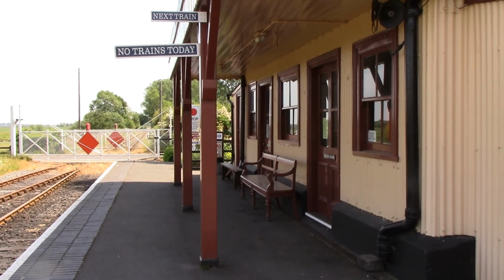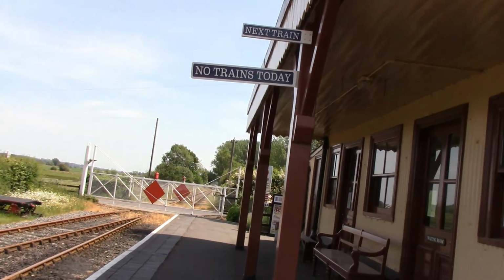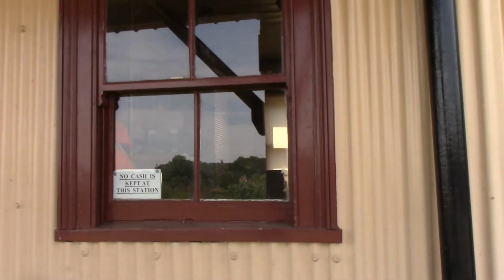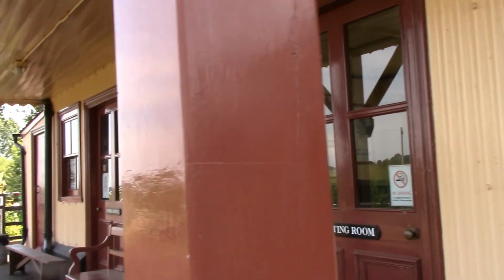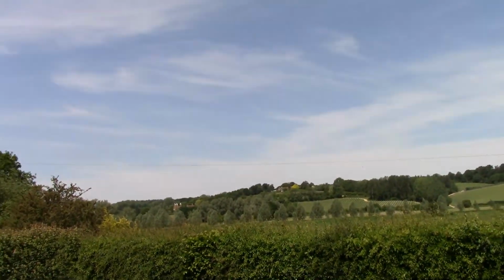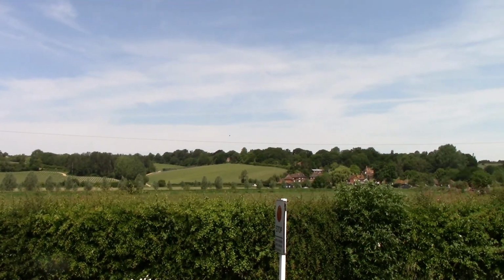Well, here is my office. As we walk round, we have the waiting room, station master's office. There's the window, and as you can see, I'll just pan round here. The view from my office on a beautiful summer's day.